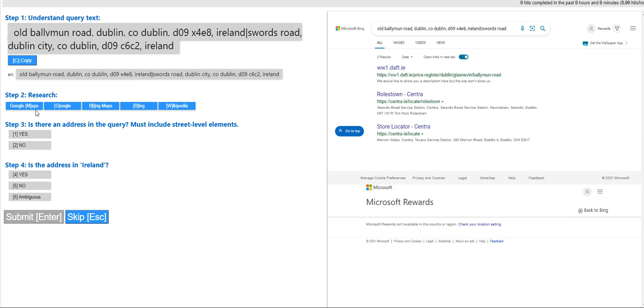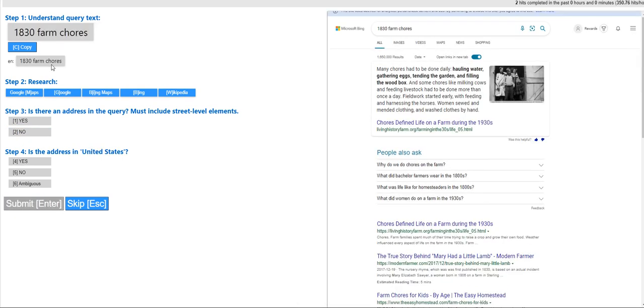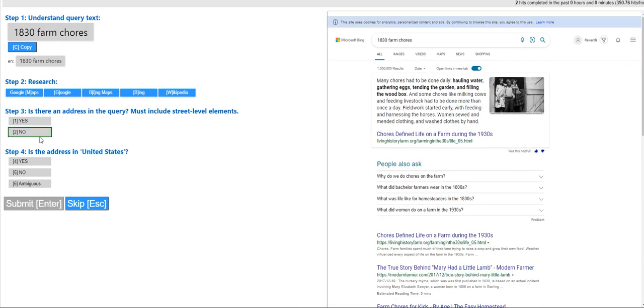This is going to be an address, yes. Yes, it is in Ireland, as you can see. 10 HITs to qualify. Sailboat making way. No. 1830 farm chores. Definitely no.